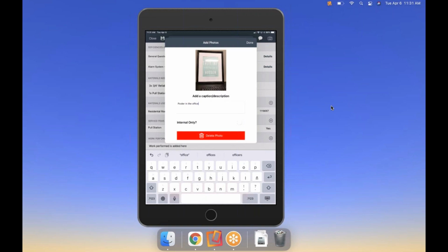Just note, if this is an internal only photo, you just need it internally. Just tap the toggle. That's all the tech has to do. It will send the photo back, but not generate it on the work order.